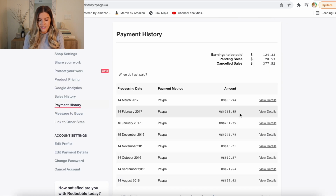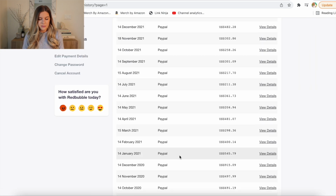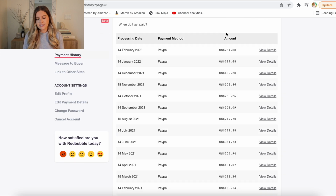And then in 2017 we had 163 here. So yeah, once again, it wasn't too much there in 2017, so it just shows that February has always been kind of a mediocre month for me, and the fact that I was able to stay within that $100 to $300 range is pretty good, so I'm not falling behind. Let's see my sales history and see what I sold in that month.